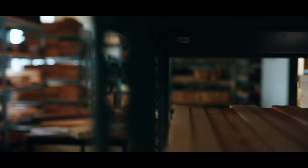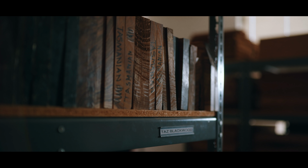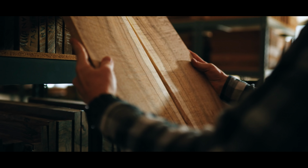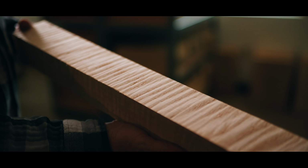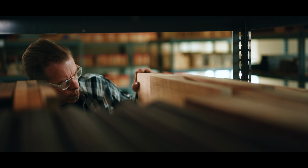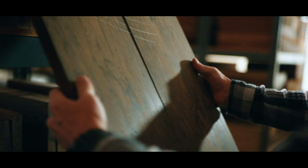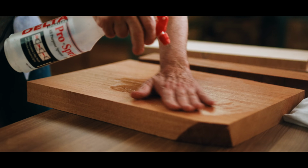The private stock experience is different from just a regular PRS experience because you can actually come here and pick your own woods for your guitar. In the private stock vault, there's over 50 species of wood from all over the world. Tops, backs, necks, fingerboards, veneers, everything, so you can assemble your guitar right in front of you. They get to pick out their dream guitar.